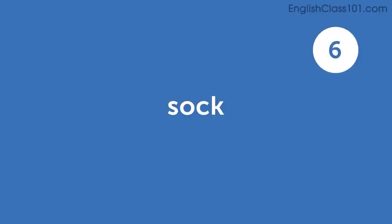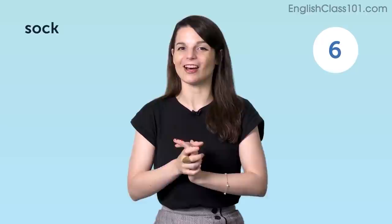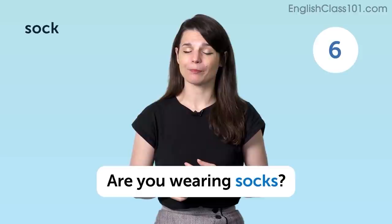Sock. A sock is something that you wear between your shoe and your foot, usually. You wear heavy socks often in winter. Are you wearing socks?